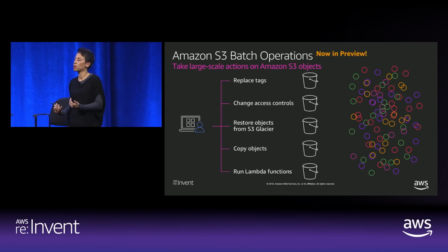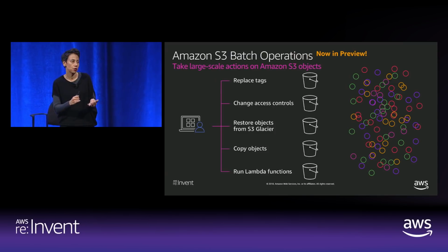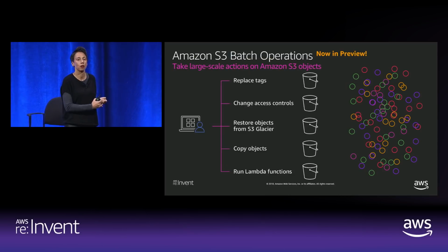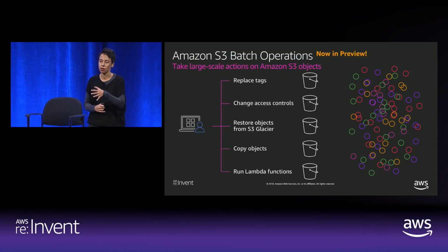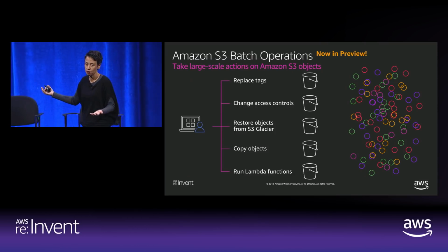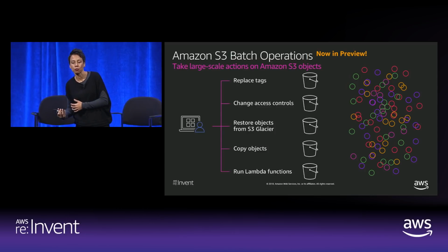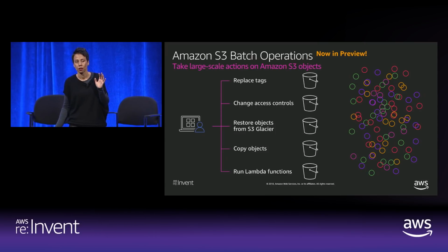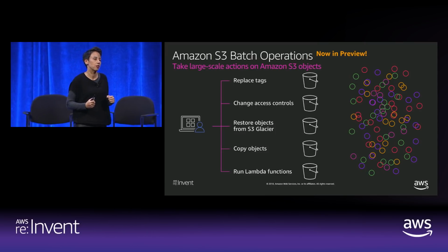And so what batch operations gives you is the ability to execute an action across a manifest of objects. You can use the S3 inventory report as your manifest, or you can just look at the schema and create your own manifest and use that instead. And you pass that into batch operations, and we will take an action against every object you specify in your manifest. There's two categories of actions.